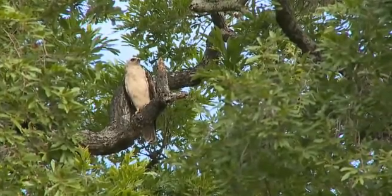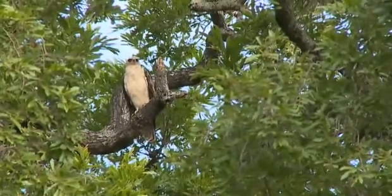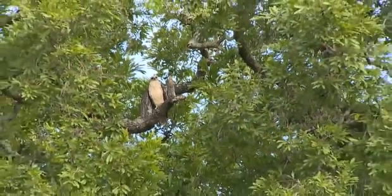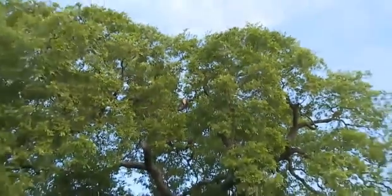Could you give us a bit of scale in it? I'm trying to zoom out and get as much of the tree in as possible, because we're going to leave this pretty bird. And this is a magnificent jackalberry, an ebony tree.